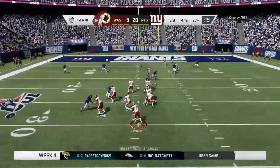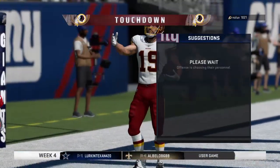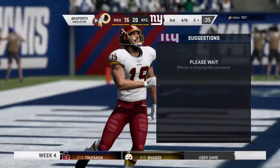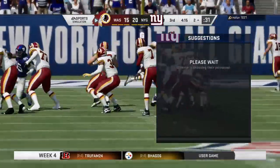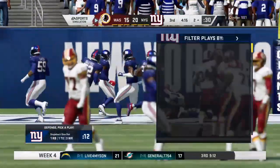Haskins looking to throw on first down, and that is caught. Touchdown, Washington. J.J. Arcega-Whiteside with 2 touchdowns on the season, both in this game. And the Redskins have made this a one-score game.